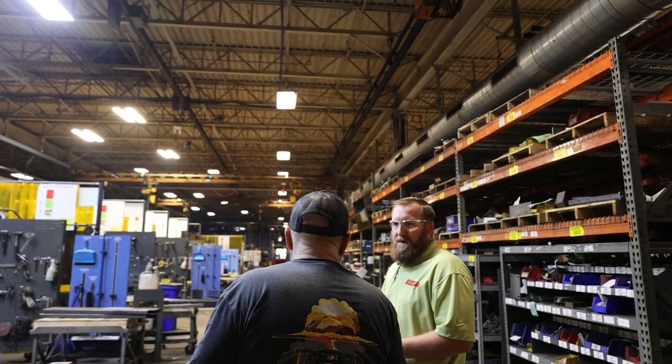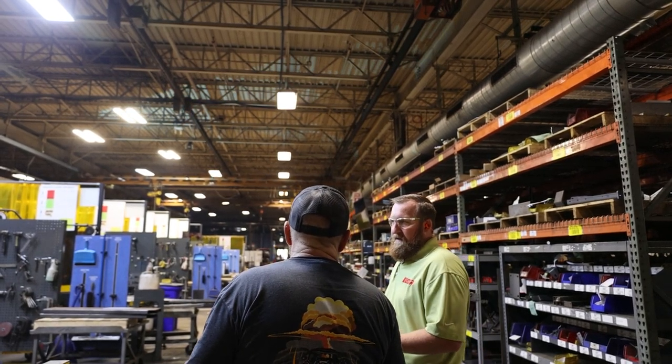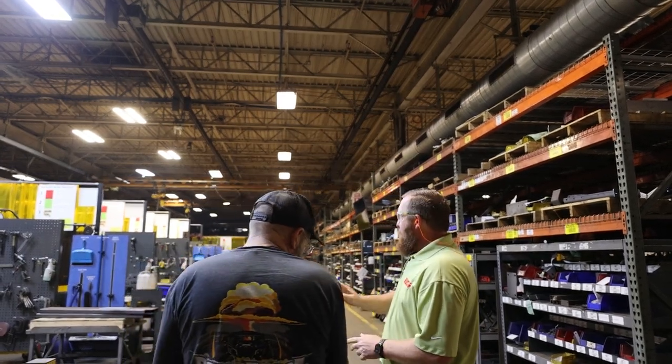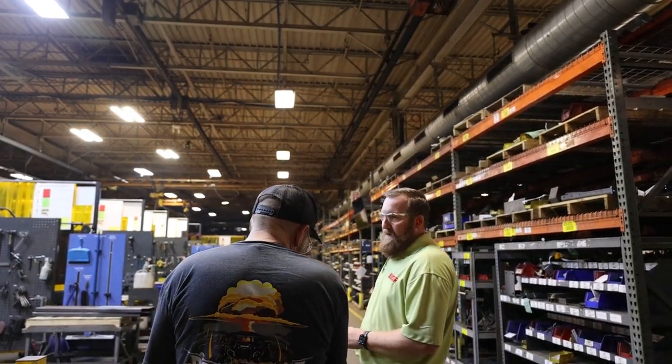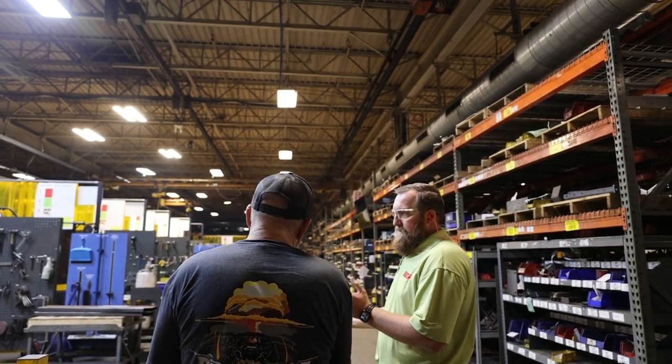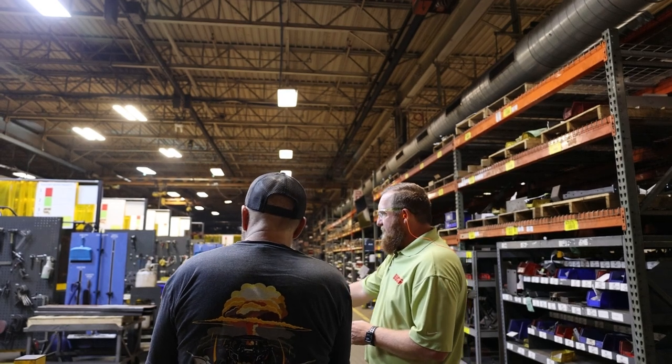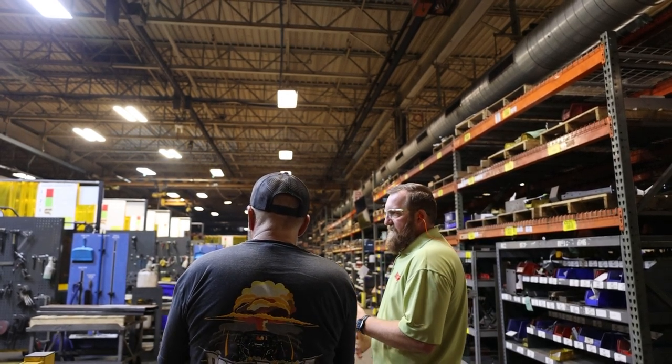So brand new welders, usually we bring a brand new welder in, especially if it's one directly out of school, we'll start them on the smaller stuff here. So again, six weld cells. We got about 12 welders that weld in these cells between both of our shifts. They're welding a lot of smaller stuff for us.